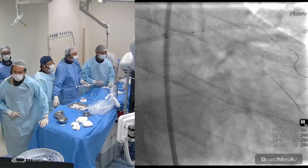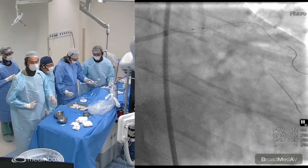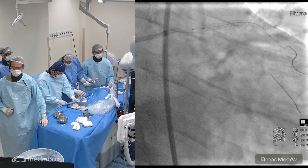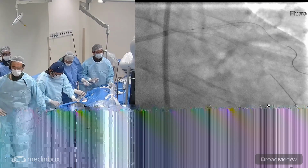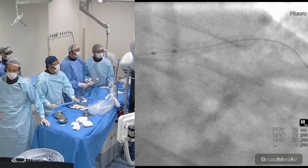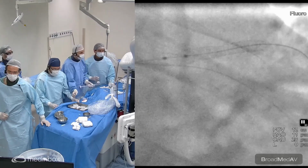There is some calcium in the ostium of the LAD. The distal. Can you give a zoom, please? Zoom, yes. Just to show them. And please put in the middle portion of the artery. Now, can you bring the dye a little bit?